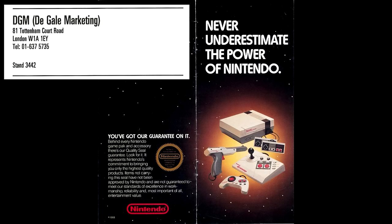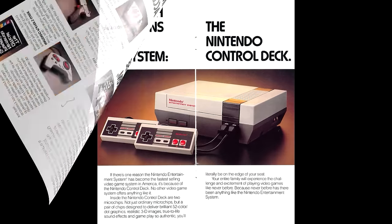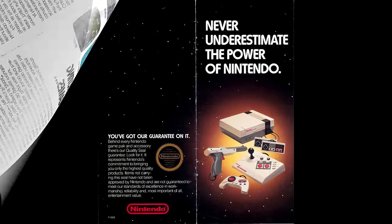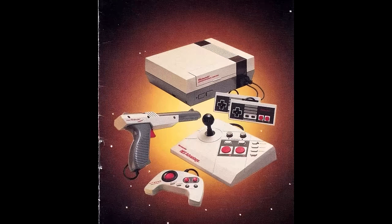DeGale Marketing currently have the distribution rights to the Nintendo Entertainment System. Last year it was pushed by Mattel, but Nintendo was displeased by their mismarketing of the system as a toy. DeGale are trying to tempt me away from my versatile home computer, using several games including RC Pro-Am, made by Rare, and the amazing Light Gun. I can't get my parents to see the benefit of having one of these in the house, so for now I'll have to make do with the official Nintendo leaflet.